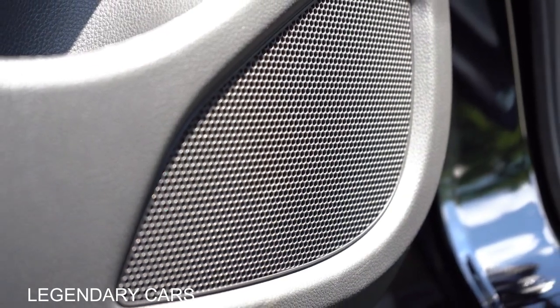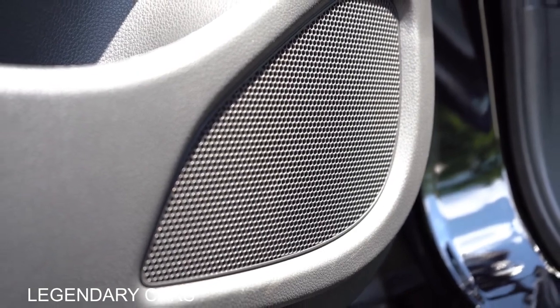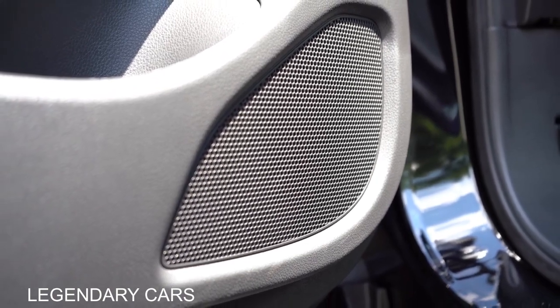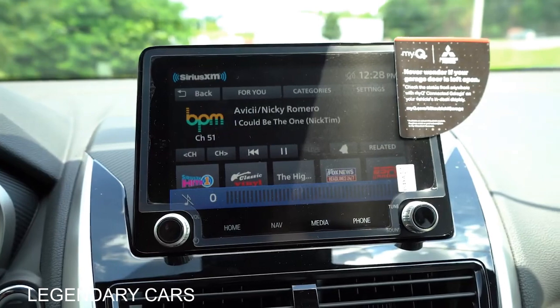I gotta be honest, not that bad for a 6-speaker sound system. I've heard worse 6-speaker sound systems, so quite honestly, it's not gonna blow you away, but that is not bad. Honestly, for the size of this vehicle, that's right on point for what a sound system should sound like for the Eclipse Cross.